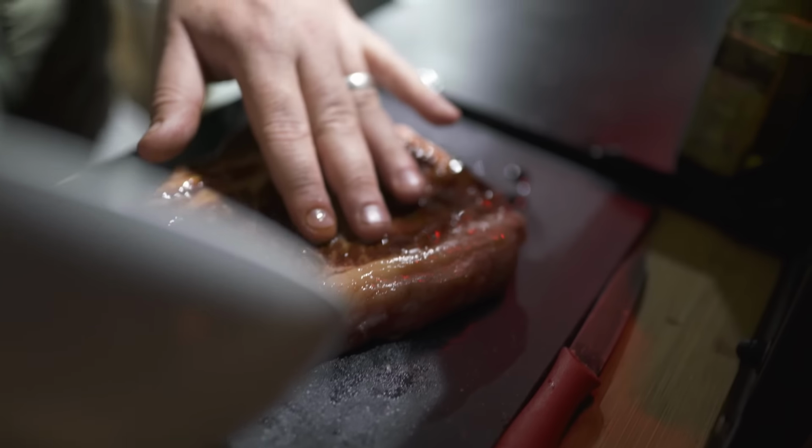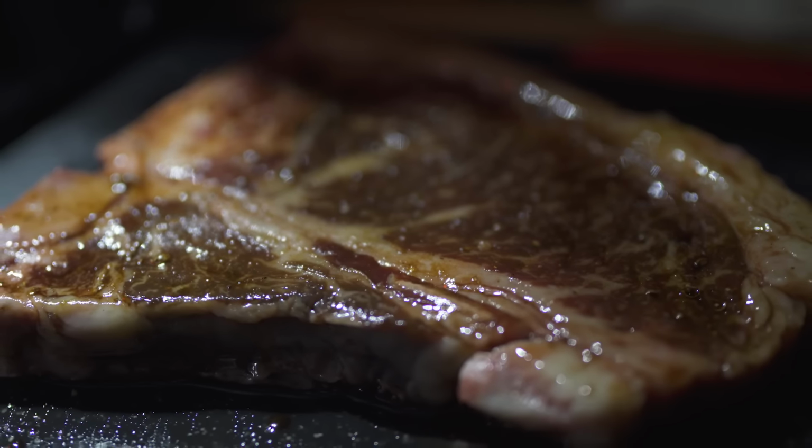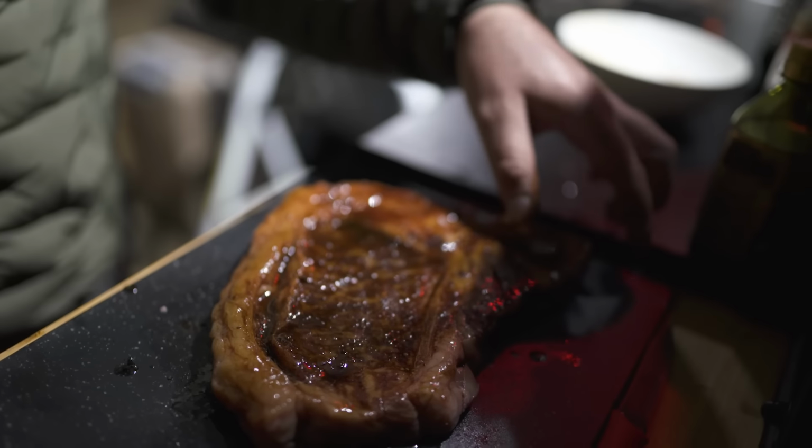That soya just gives that Japanese teppanyaki sort of taste. It's kind of hard to mess it up because there's so much marbling and fat in here that it doesn't dry out. So that's a good thing, but this should be good. Looking forward to it.